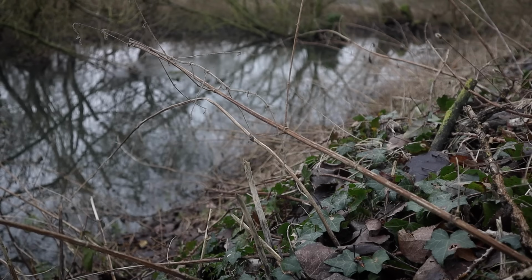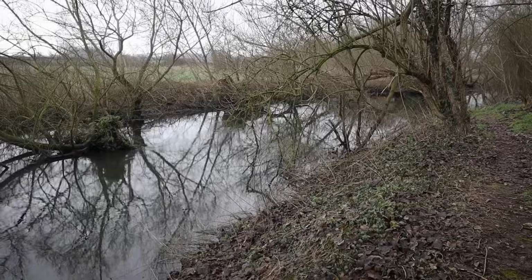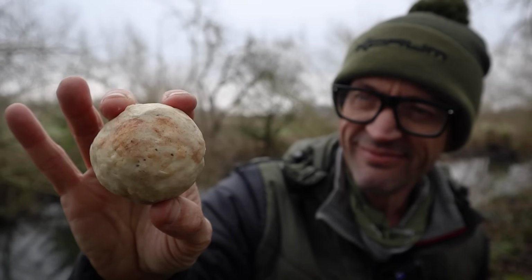The conditions are great. Overcast, okay, it's really, really cold, so the bites might be quite hard to come by, but actually beautifully overcast, freezing cold, and I'm hitting a fairly densely wooded area where there's lots and lots of structure in the water, and we're fishing that classic winter method. We're fishing with cheese paste, and we're going to go and try and catch some chub.